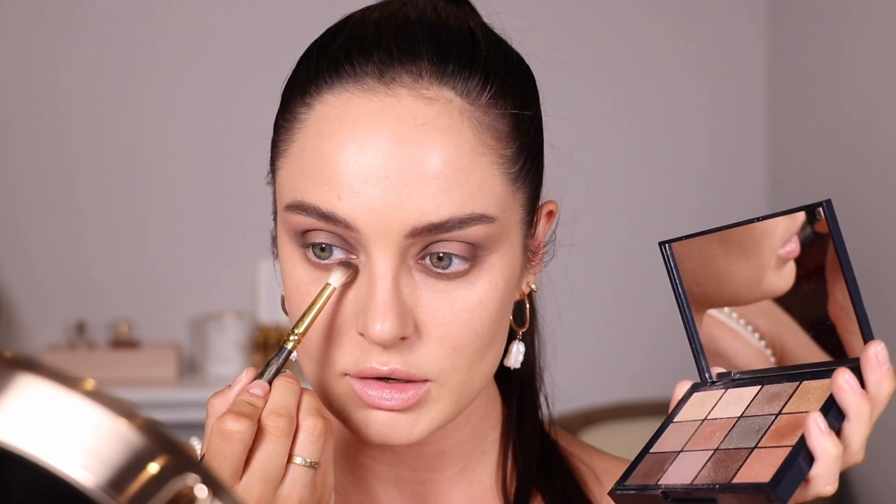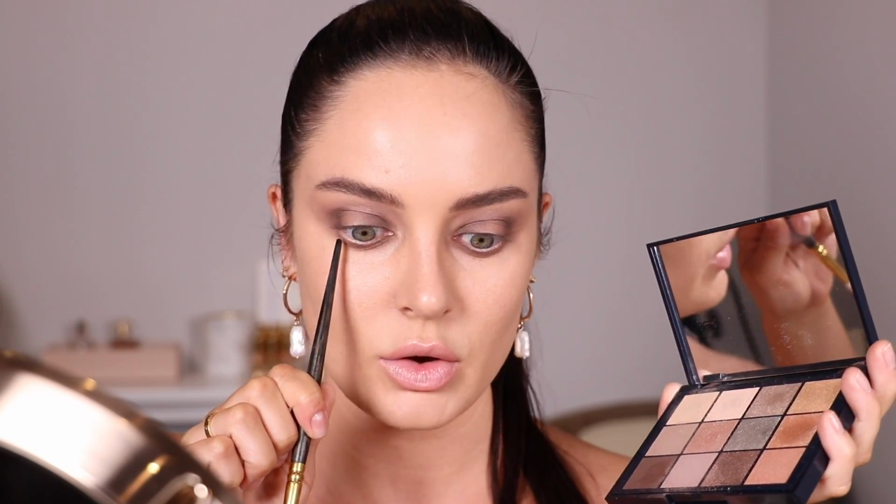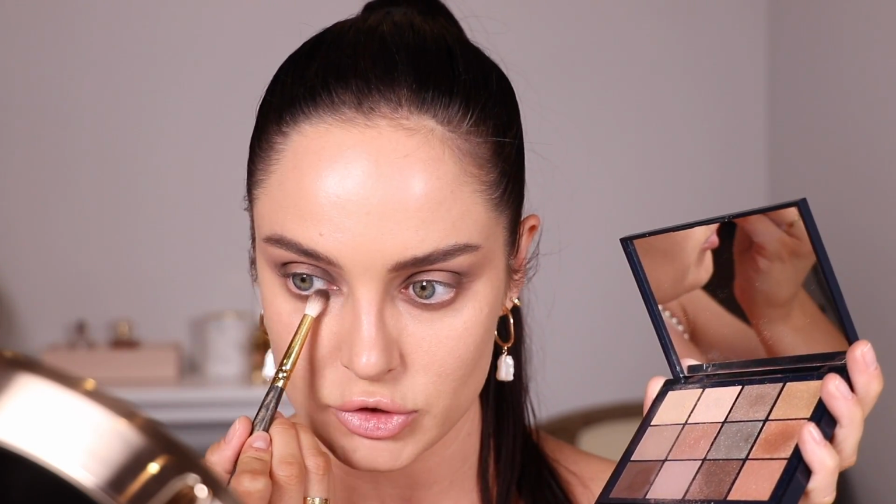I'm gonna put the dark under the inner corner of the eye only. I don't like to put heavy stuff under the outer corner of my eye because it makes my eyes look a bit droopy, because my eyes are not particularly almond, and I'm trying to fake that look by making the inner corner heavier.